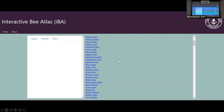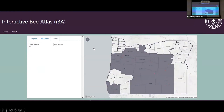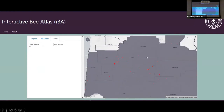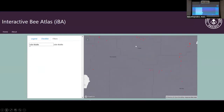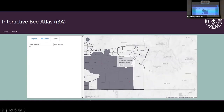And so you're going to click on filters and then your collector filter. You're going to scroll down and find your name. Here we'll click on Julie Biddle, and it will display her dots where she's collected all of her samples. And actually the version that's on the touchscreen outside will provide a summary of the phenology of her collections, as well as a headcount of her total number of bees. So if you click through each name, you'll find who has the most bees. I don't know who it is at this point.